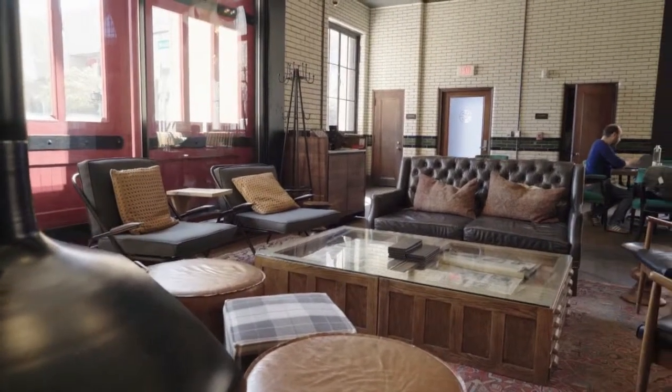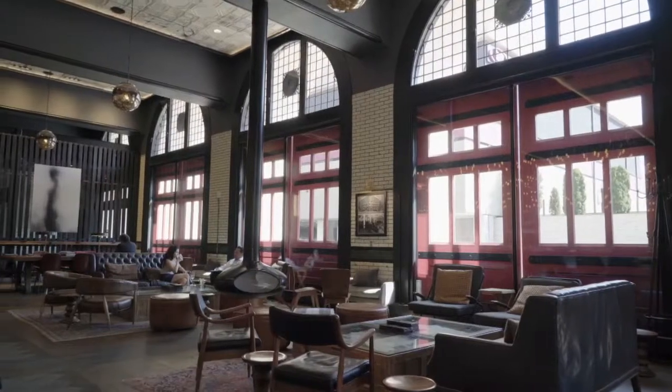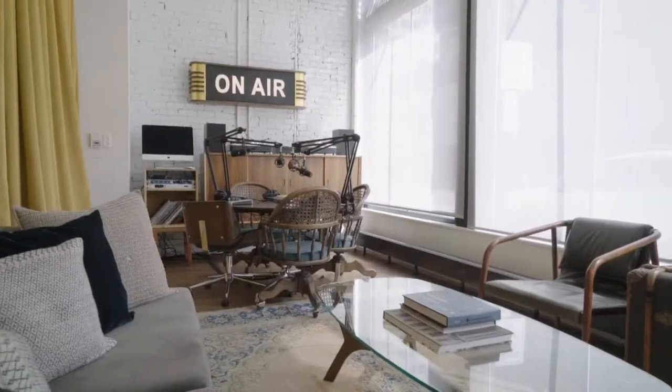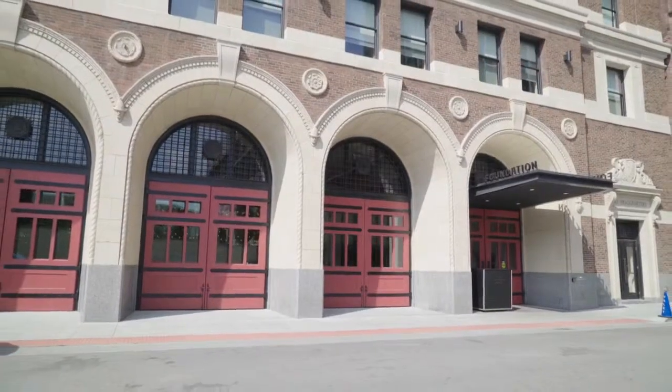The biggest challenge that we faced as we were developing the project is really to make sure we paid tribute to what was already here. We obviously added the modern amenities that people are going to look for in a hotel and restaurant and bar setting, but at the same time, make sure that we preserve what was already here and we can continue to tell that story.